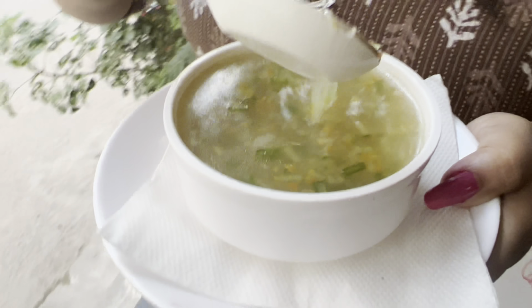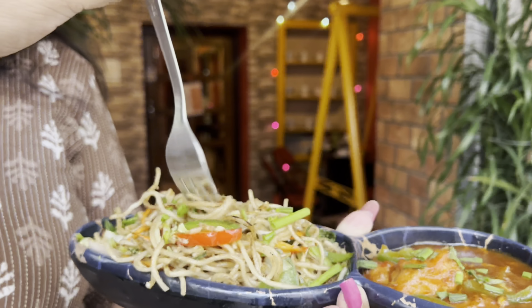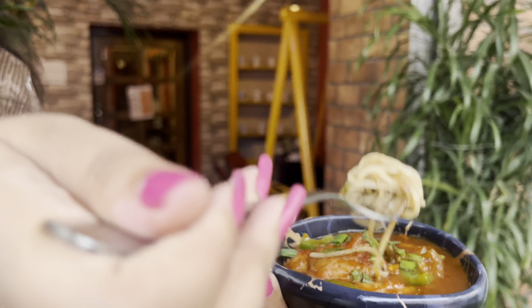Now this is also a part of the combo with which the soup came. I have opted for veg noodles and chicken. Instead of the veg noodles, you can also opt for veg fried rice. I am a rice-holic person, but recently I have developed a sudden fondness towards noodles. Hence, I ordered noodles. That's not very common. Now let's dip in this gravy and give it a try.